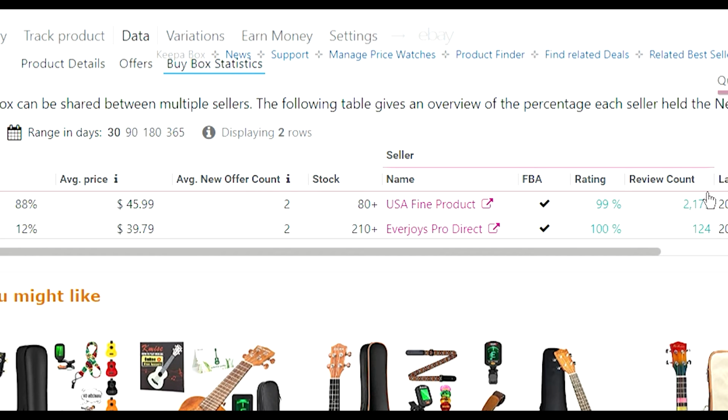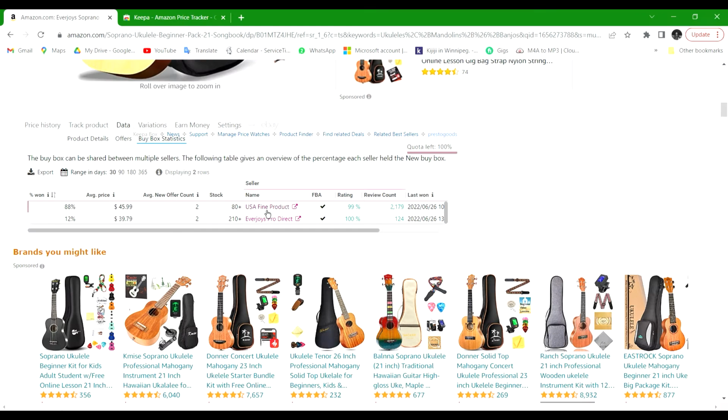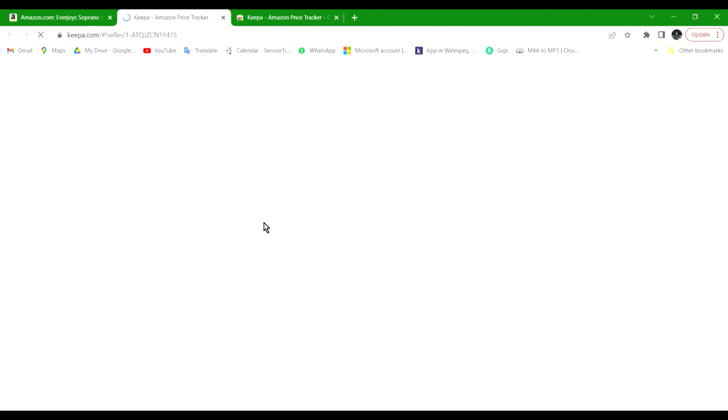We have the review count. So most likely they buy more from this seller, although they're a bit higher in price. They're about $6-7 more, but they have a way higher review count, roughly 2,000 more reviews than the other seller. You can also go into the actual store using Keepa.